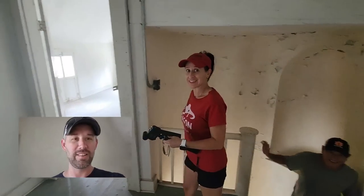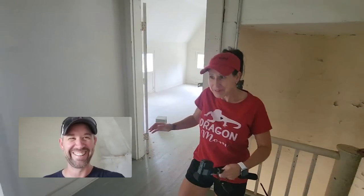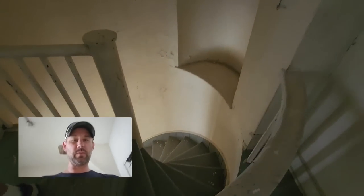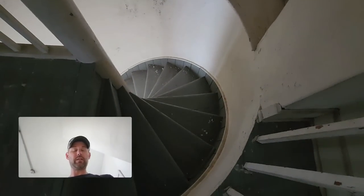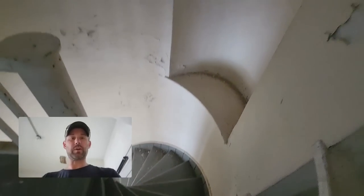Step over it? I did step over it. It was a big step for me, though. Yeah, but you can see it pretty well from this way. It's a good little place to hide right there. Especially it would be a good spot to ambush somebody. A statue or something. Yeah.